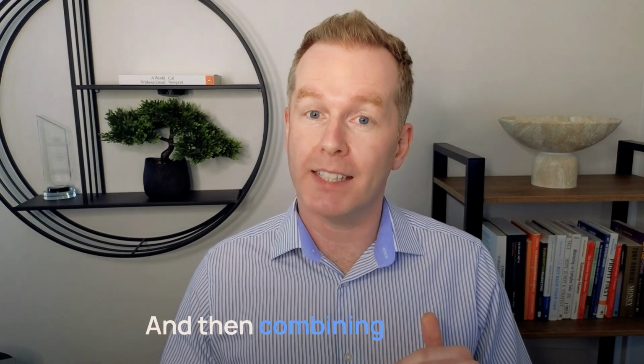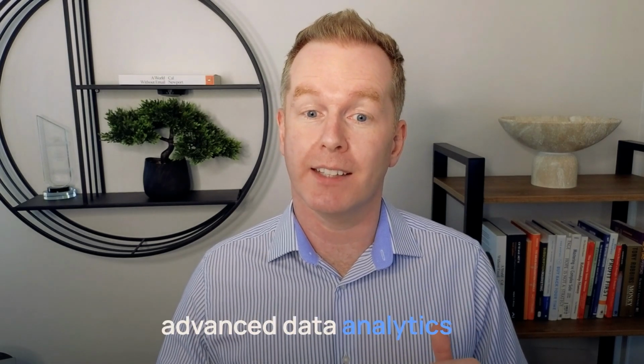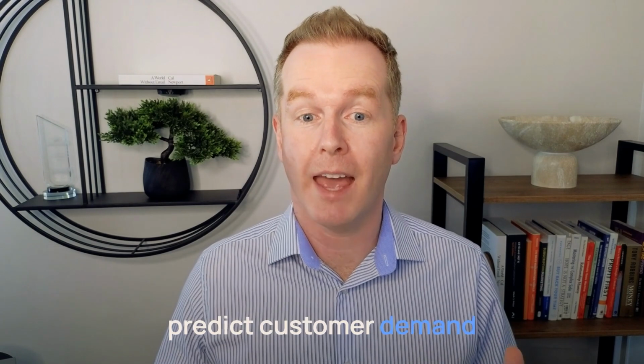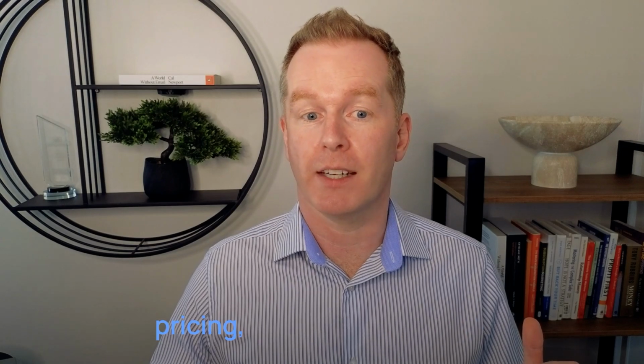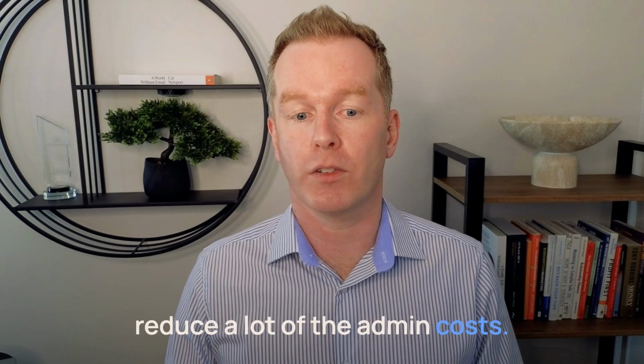And then combining that with advanced data analytics to predict customer demand helps you maintain optimal inventory levels, avoiding overproduction and stockouts. And then finally, by working with fewer, more reliable suppliers, it can give you better pricing, improve quality, and reduce a lot of the admin costs.